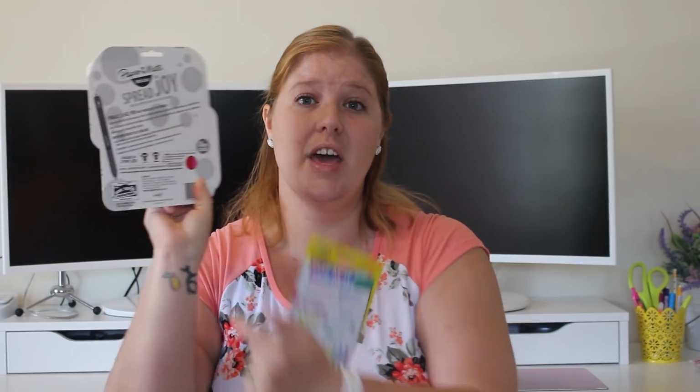Then the pens I got were Paper Mate. I like Paper Mate. And it says official Box Tops educational brand. So if you guys save Box Tops for your kiddos, they do have a little Box Tops on the back there. So this is a gel pen in 10 different colors.